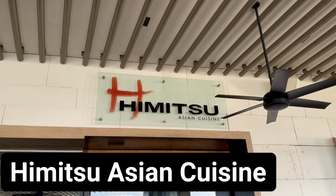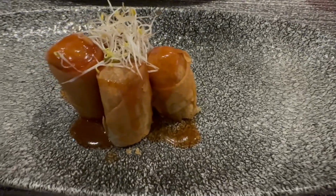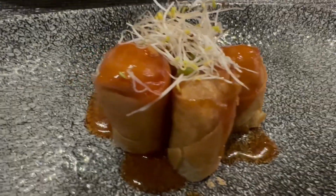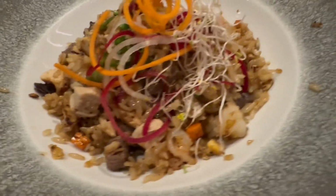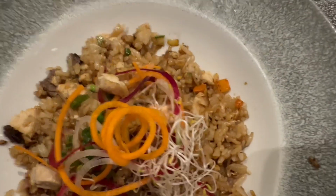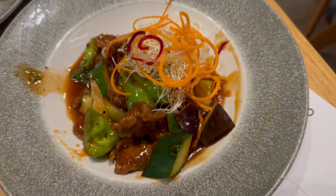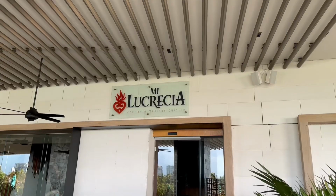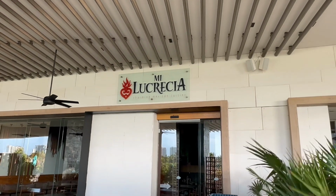Himitsu Asian Cuisine is the traditional Asian restaurant on the property. As you can see here, we've gotten our spring rolls, our fried rice, and our sweet and sour pork. Now, they also offer fresh sushi, and I had some amazing sushi, and they do offer teppanyaki as well. We have not tried the teppanyaki at this particular resort. However, we have tried it at other resorts, and it is a ton of fun. Mi Lucretia is the Mexican restaurant on the property. We didn't get a chance to go there this time, but we'll try it next time.